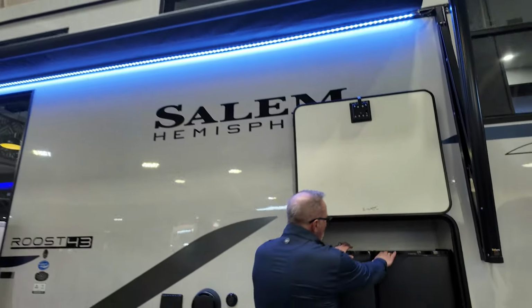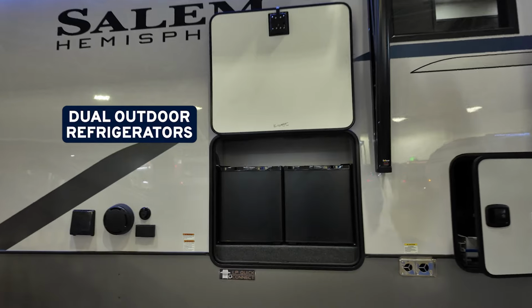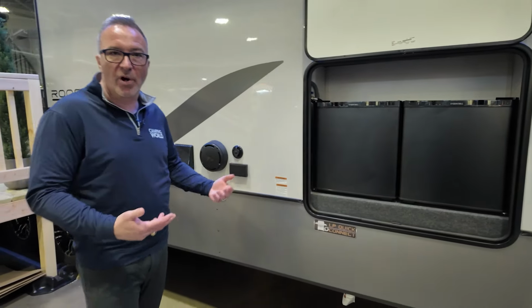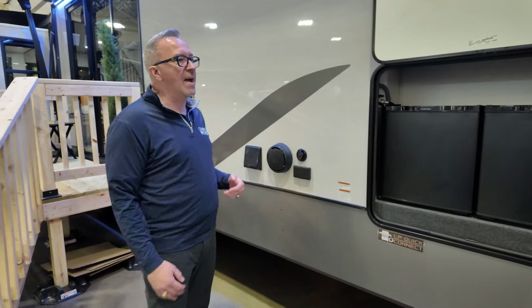You even have dual Everchill fridge freezer combos out here. What's cool about this is you have the LP Quick Connect underneath. So if you want to bring out your grill and do some cooking, you absolutely can.